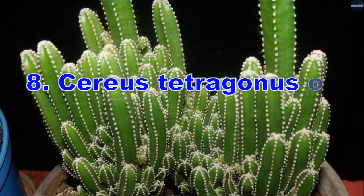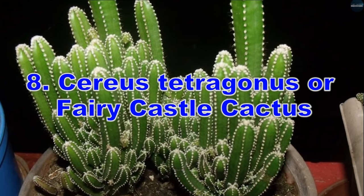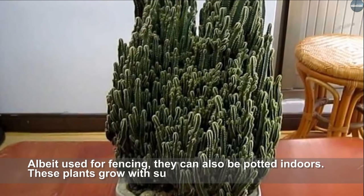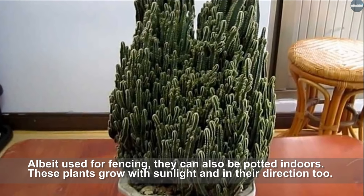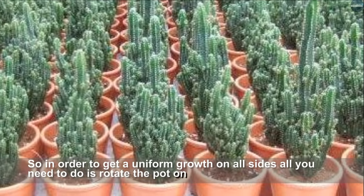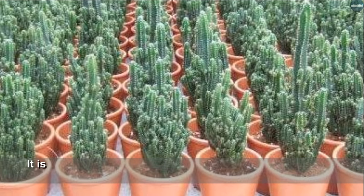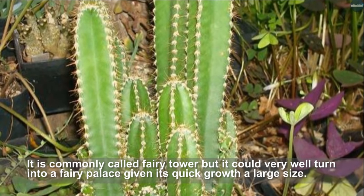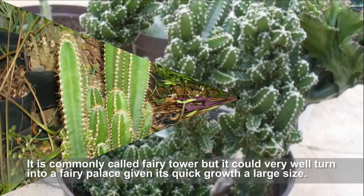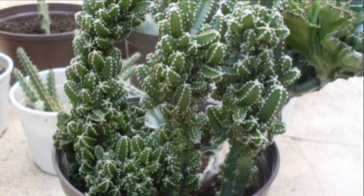8. Cereus tetragonus or fairy castle cactus. Albeit used for fencing, they can also be potted indoors. These plants grow with sunlight and in the direction too, so in order to get a uniform growth on all sides, all you need to do is rotate the pot once in a while. It is commonly called fairy tower, but it could very well turn into a fairy palace given its quick growth and large size. Here's a cactus that will not disappoint you for over a decade.